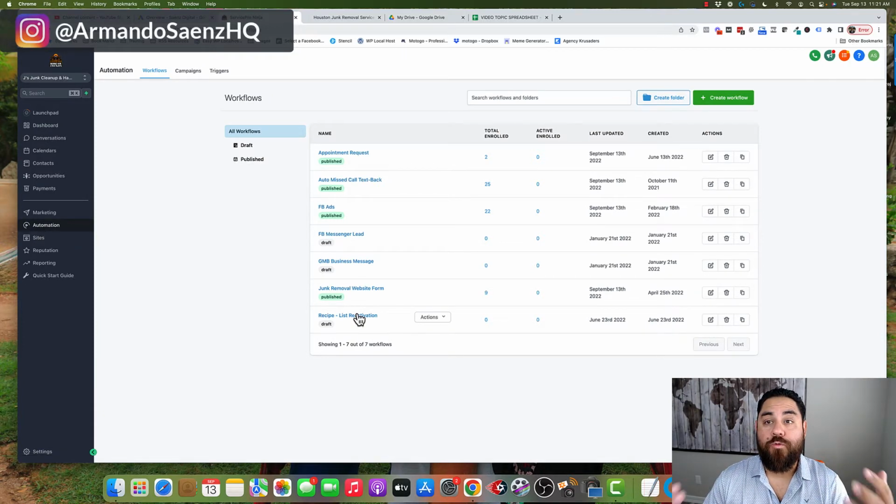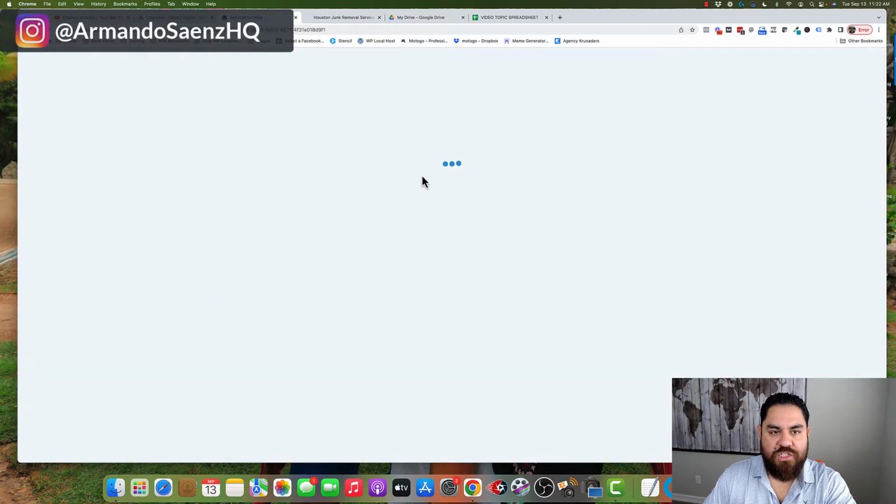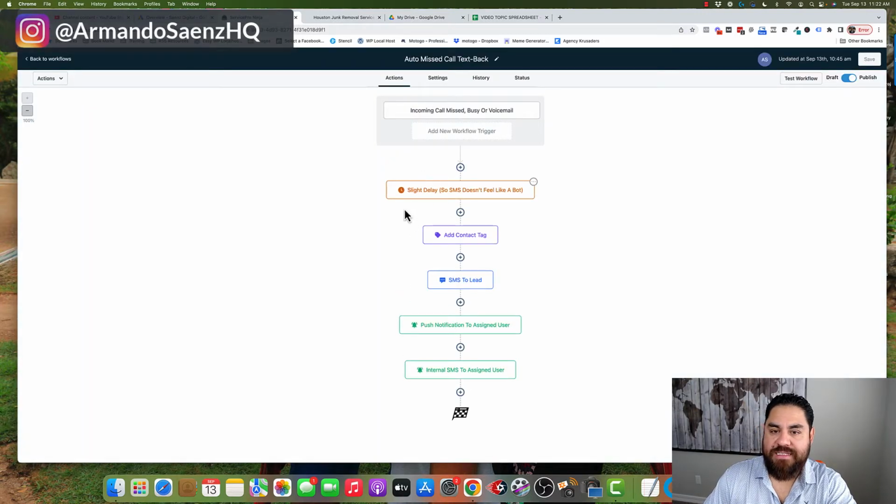Now, what drives this is the section that's called automations. Basically, it's a list of rules that you want to happen when a certain action takes place on your website or somebody interacts with your company. So for example, we have one of the most powerful features here called Missed Text Back. You can kind of see that this person has missed 25 phone calls in the past 30 days or 40 days or so. So rather than losing those 25 phone calls to your competitors, because most people are not going to leave a voice message, they're just going to hang up and go to the next guy in line, we have automation set up that allow us to instantly text these people back.